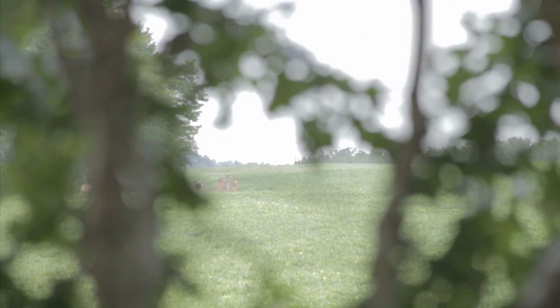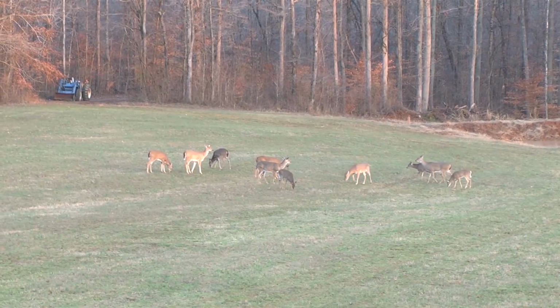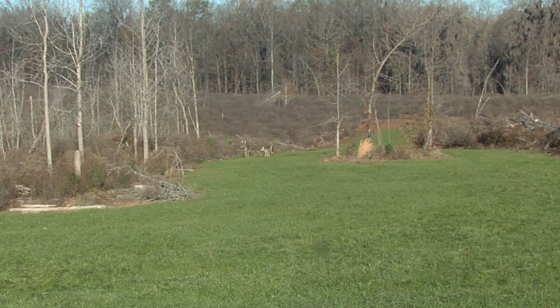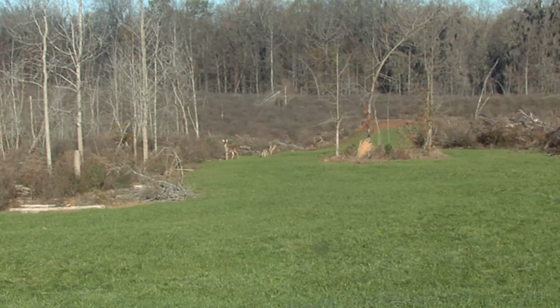Here, we're going to see 6 deer over there. We're going to see 10 deer in that field over there. We might see 5 over there. Before you know it, it's adding up, and now we basically have the number of deer that we're supposed to have on the property, and they're all right here.